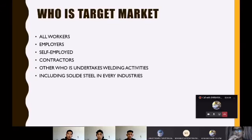From the companies and government, they will provide the welding helmet to all the workers and the employees. Of course, our welding helmet can be used by the self-employed, by contractors, and others who undertake welding activities. And lastly, including solid steel in every industry.